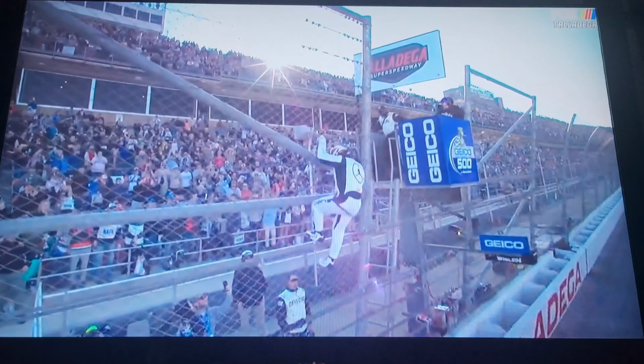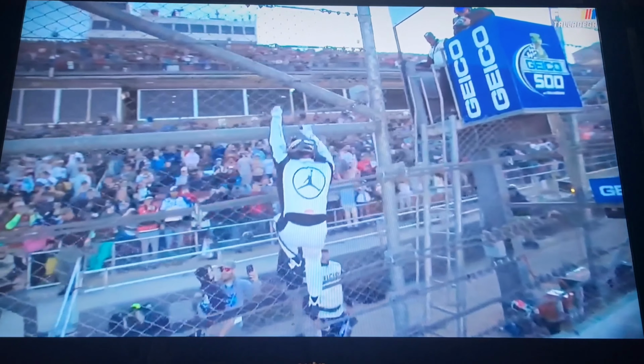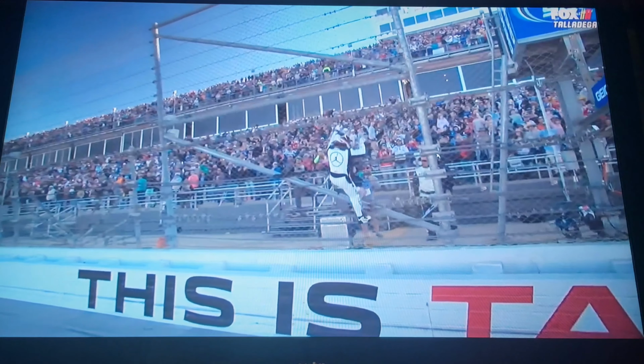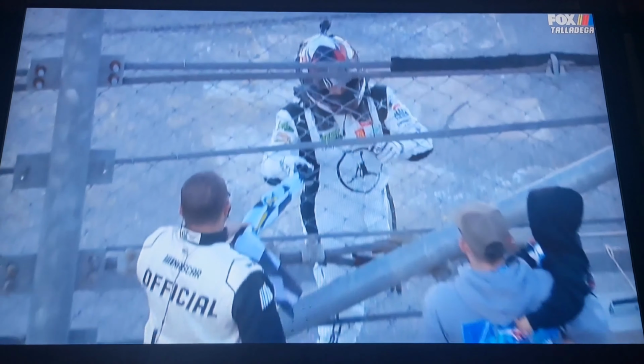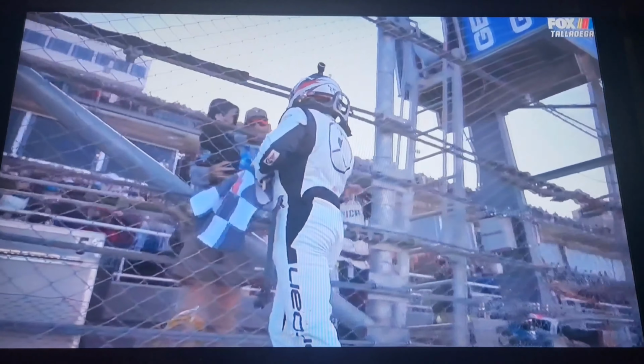Reddick being a little bit frustrated with the finishes that he's had because he knows the opportunities he's had to win races, and you never know coming into this particular race how it's going to work out for you. But to be able to win the race today and be able to put that 45 car in victory lane, it's a good day. They've run well enough to win a few races this year.